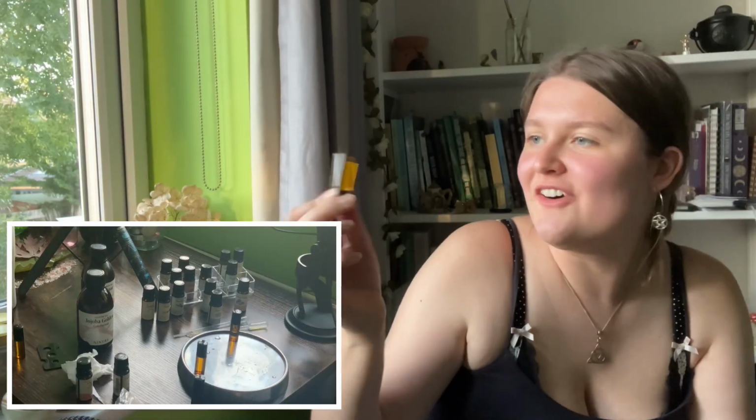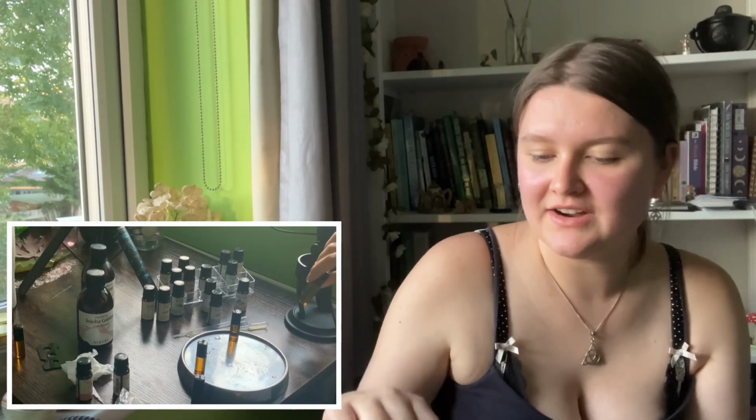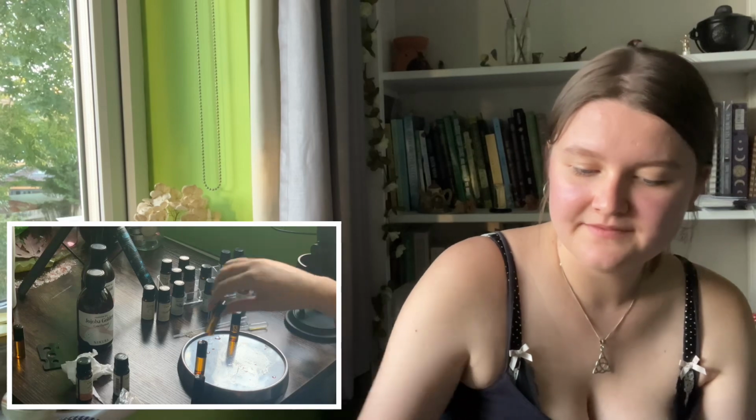I highly recommend perfume making if you haven't done it before. It just takes some initial investment to invest in the ingredients that you need, but I would recommend getting a couple of fragrance oils that you like the smell of before you start getting involved in essential oils, unless you have essential oils already. And then getting a jojoba oil, like a thin oil. Grapeseed oil might be too thin, I'm not sure.